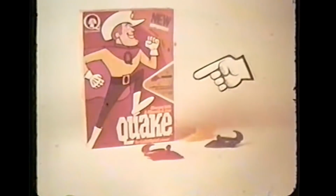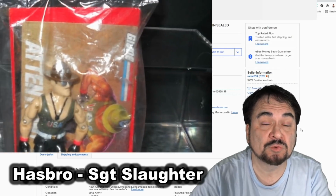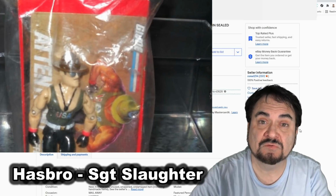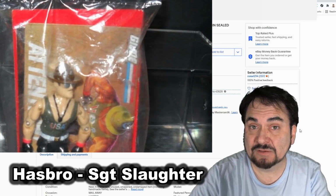Get yours today. Now, this is Sergeant Slaughter from the 3 3/4-inch G.I. Joes here. And almost $300 for the sealed figure with his card and the booklet.